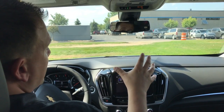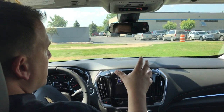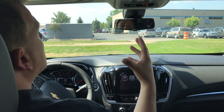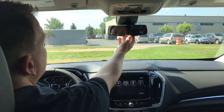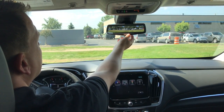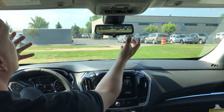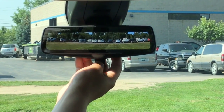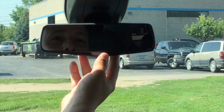Another really cool design feature that was put on here was the ability to see out the back window even if you're filled with cargo. That's just simple. All we do is flip a little switch on the back of the mirror here, and as you can see, it actually turns into a screen that's projecting the view from behind us there. Once you're done with that, you can just flip it back down and you've got yourself a normal mirror.